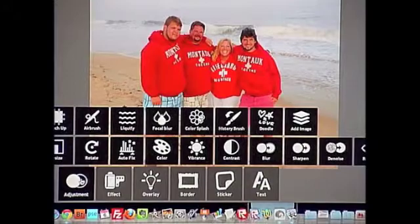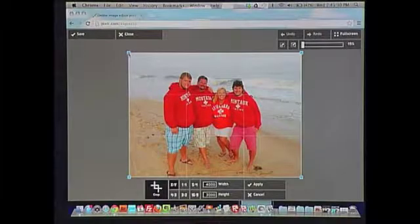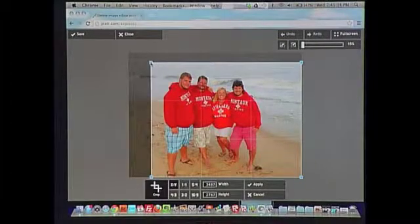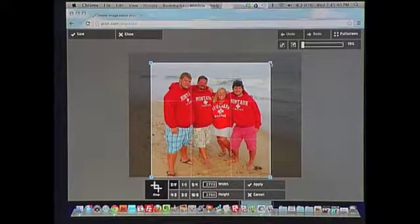Oh, look at all those options. Yes, there are quite a few options. And you said crop. We're going to go to the crop. I'm just going to drag these in and I can get rid of the beach. And this way, it'll bring more of your focus onto the family. Very nice. If you want to pull in just to try it for a little bit, touch the sides of the sweatshirts on either side of my sons, Nicholas and Vincent.